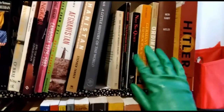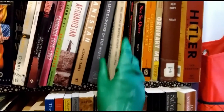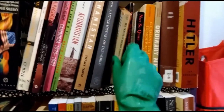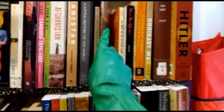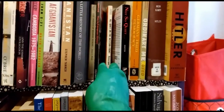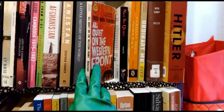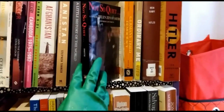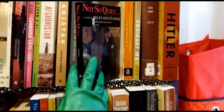Okay, now we go into Europe with an emphasis on Germany, origins of modern Europe. So this is the 1600s, 1700s, war in European history. That's, again, kind of a meta one. Well, not meta, but, you know. Okay, All Quiet on the Western Front by Remarque. Obviously a classic. I don't have to talk about it. But then we've got Not So Quiet by Helen Zenna Smith, which is not her real name.